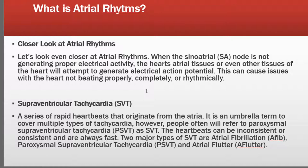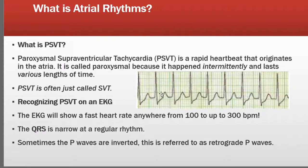It's like an umbrella term used to cover many different types of tachycardia. However, people also refer to it as SVT. Heartbeats can be inconsistent or consistent and are always fast. Two major types of SVT are atrial fib, PSVT, and atrial flutter. So here we have a strip, again, really rapid.